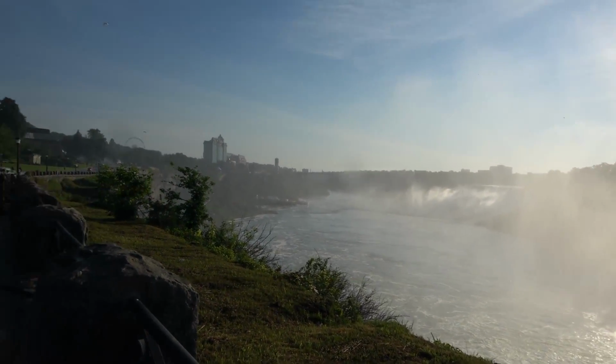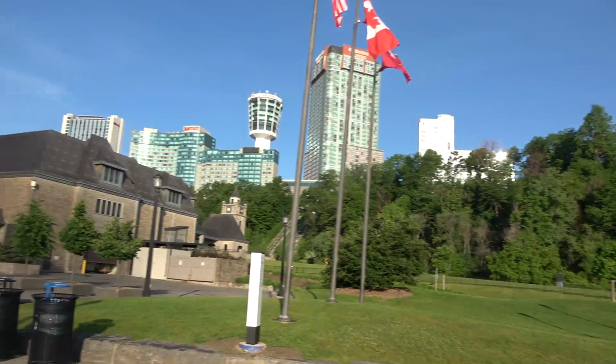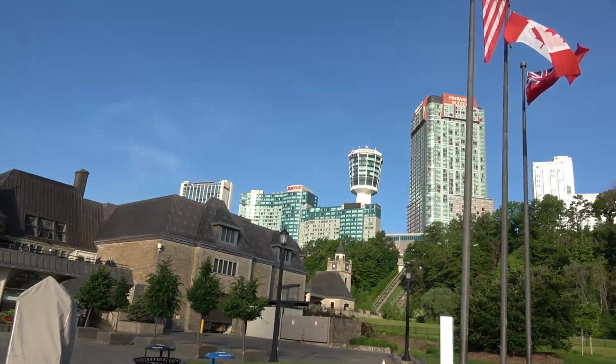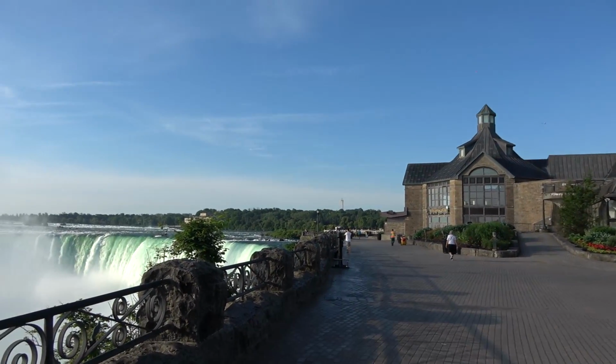Honestly, it is absolutely incredible, it really is. The area around here, there's so much to do as well. You want to come in for a few days. You've got a hill railway over there as well that runs up the side. Absolutely breathtaking. But there you go, you saw some shots of it there at night.